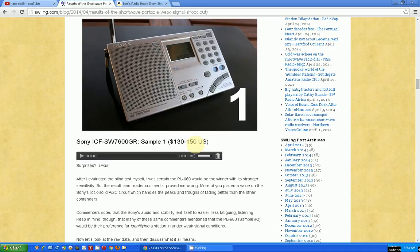One of the things we still have to do is the reception testing of the Grundig G2 radio. The shortwave bands have finally opened back up, and I can now do that testing. I'll probably do that tonight or tomorrow sometime and get that video out for your viewing pleasure.